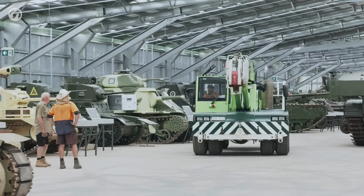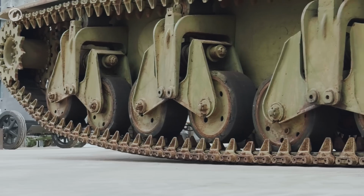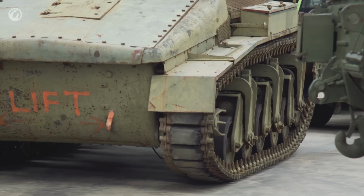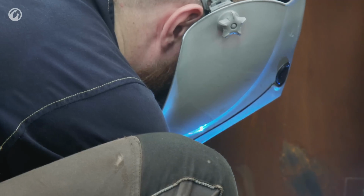Now that the Sentinel has arrived and been inspected, the next step is to restore the tank so it resembles its original state. The driver's visor and commander's hatch were lost during the Sentinel's extended adventures and need to be recreated before the tank can be sent off for painting. These pieces will be made here at the Australian Armour and Artillery Museum's on-site workshop, which is equipped to deal with this type of metalwork.